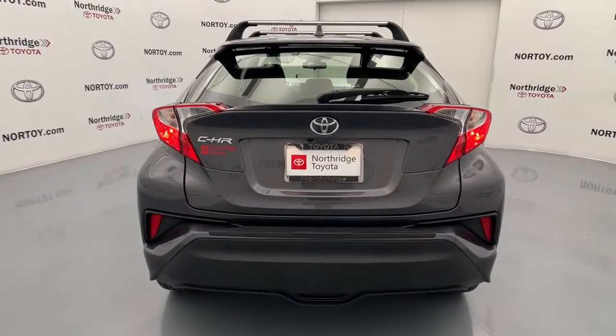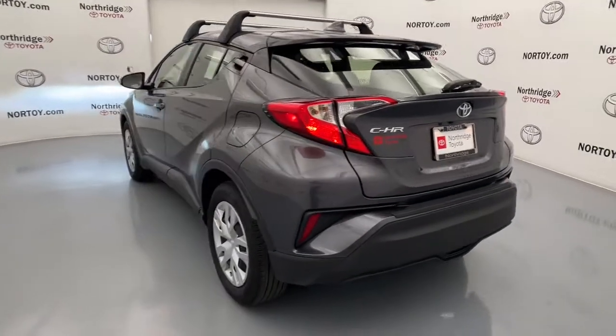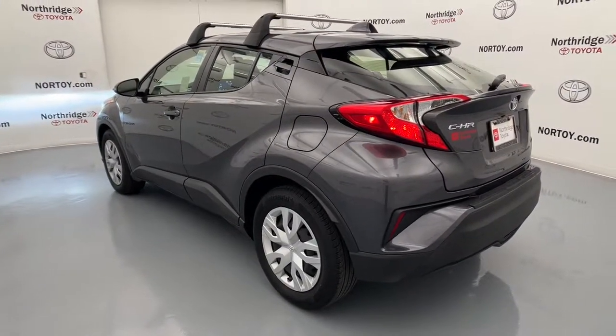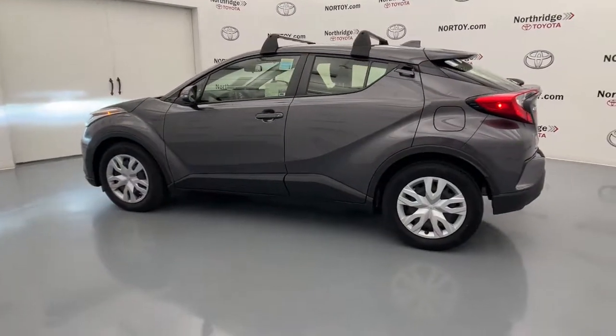It delivers a flexible interior to help you handle cargo, driver assistance features to keep you safe and focused, a touchscreen infotainment system, and agile handling, all wrapped up in a bold, chiseled package.